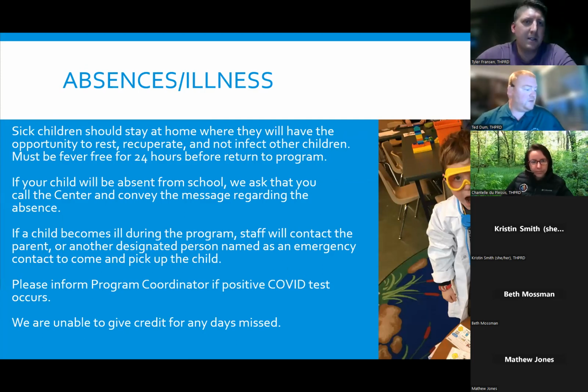So, absences and illnesses. Sick children should obviously stay home. This will help them rest and recuperate and not spread their germs to the other children. They must be fever-free for 24 hours before they return to the program. If your child is going to be absent, we do ask that you either call the facility or let the teacher know so we can plan accordingly.